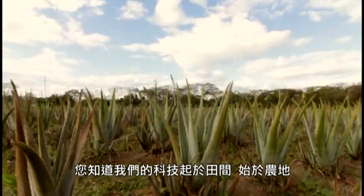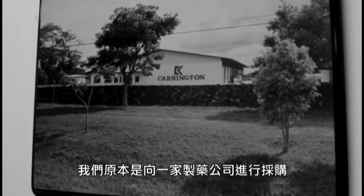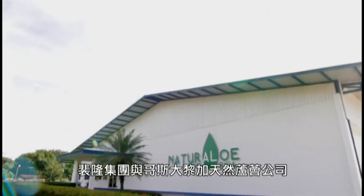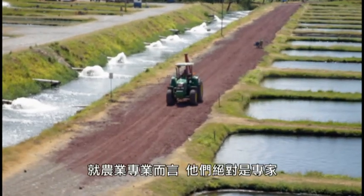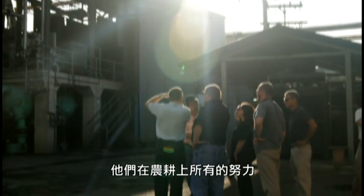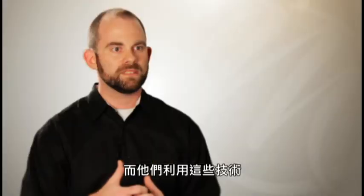You know, our science starts in the field, it starts on the farm, and that's a really, really key component of what we talk about when we're talking about real food technology solutions. Previously, when we got Manapol, we bought it from a pharmaceutical company. This time, it's coming from an agricultural company. Grupo Polon and Natural Aloe Costa Rica, they have a vast knowledge of the agricultural process. There's no doubt that agriculturally speaking, these guys are nothing shy of experts. Everything that they put into farming, along with some very, very advanced technology that they use to simply make their farming practices even better.